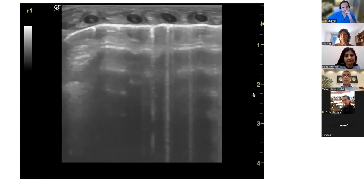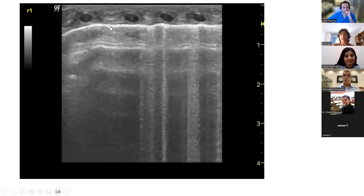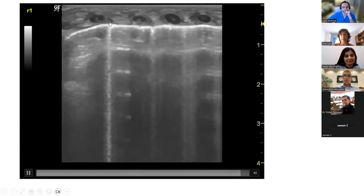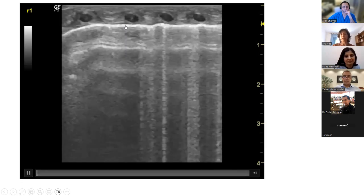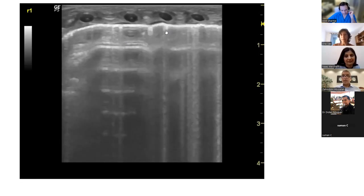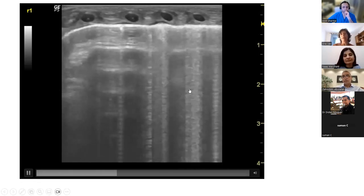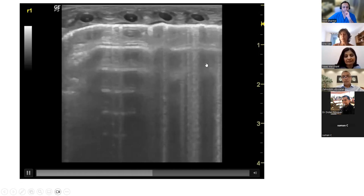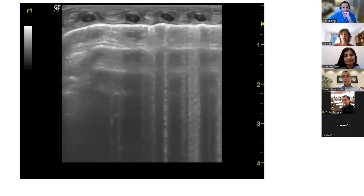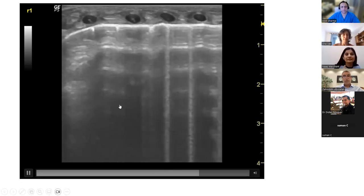And I think here we can see the bat sign. We have the pleural line, sharp and regular, predominantly A lines with some B lines that we can see here. And I think the lower parts of the lung are a bit worse with more B lines. So maybe a double lung point, not so well demarcated.